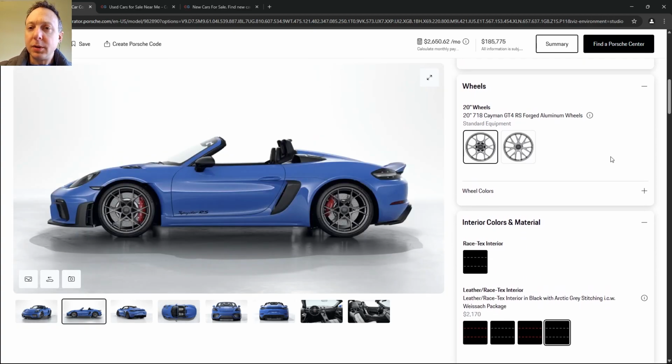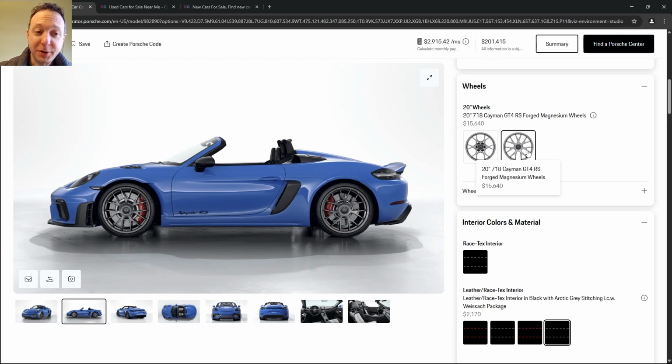Okay, I will talk about the wheels next because they are showing here, but they kind of come along later in the story. So when I made my build, I got it up to around $205,000, and then the dealer said, "Build looks great. We need you to take the magnesium wheels. They're a $15,000 option."